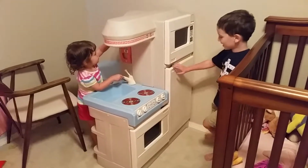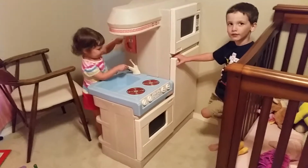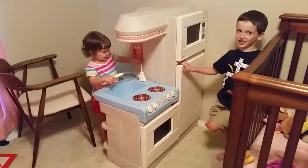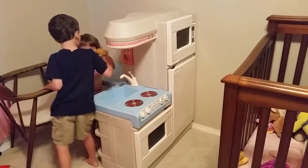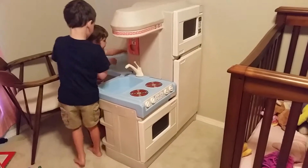Daddy, you want to help me? Yeah, I'm watching right now. What are we cooking, Sissy? Apple cheese for Sissy. Apple cheese. Sissy, can you bring him all that food here? Okay, I need all of it.